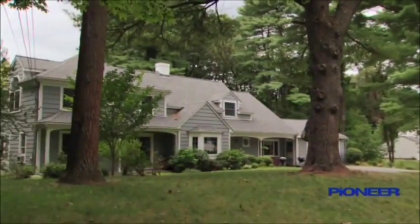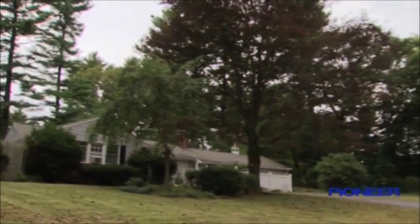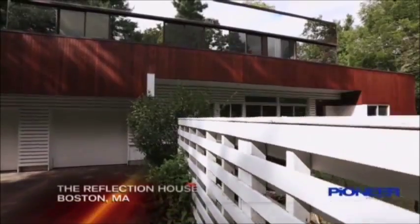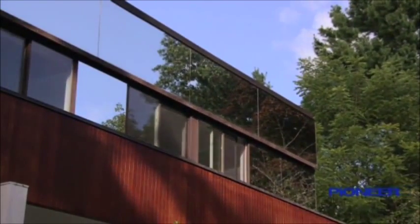Our next stop is a sprawling suburban street just outside Boston, Massachusetts. In the midst of these traditional homes stands a two-story modern masterpiece that may not look like its neighbors, but certainly does reflect them, literally. The mirror siding has done some really neat things, some really neat effects that I could not have anticipated.